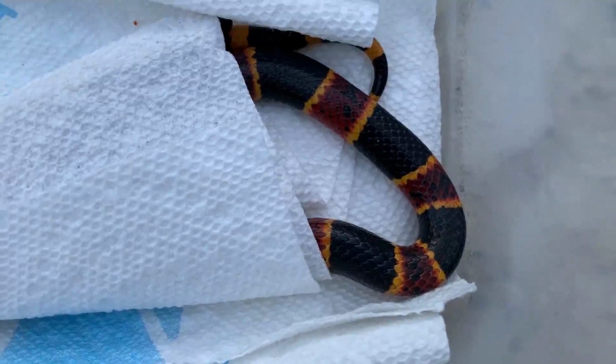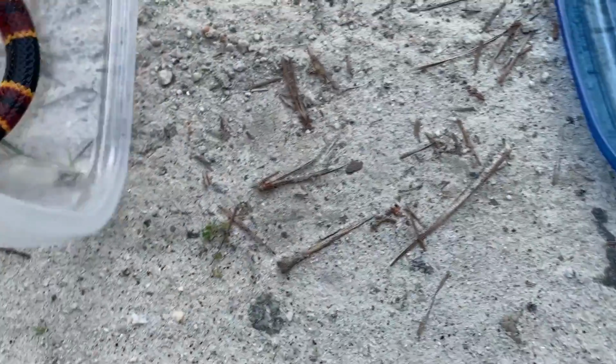So where I found it, I was on a pretty busy road, so I moved to this dirt road. The sky's cleared up a little bit, the clouds kind of moved out, but it feels great out here. But I moved to this dirt road to give you guys a better look at this little coral. This is my first coral snake in the state of Georgia. Let's get him out on the ground for you guys.